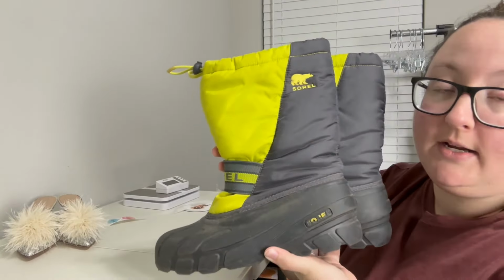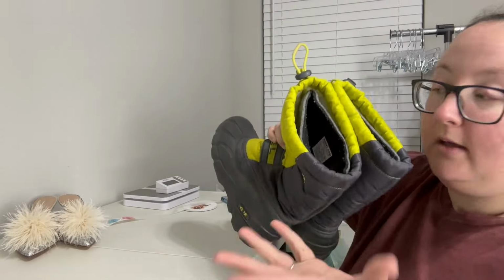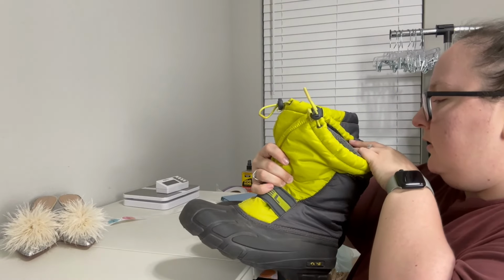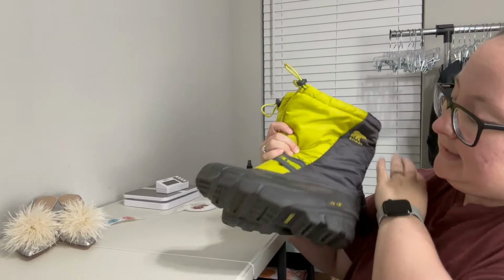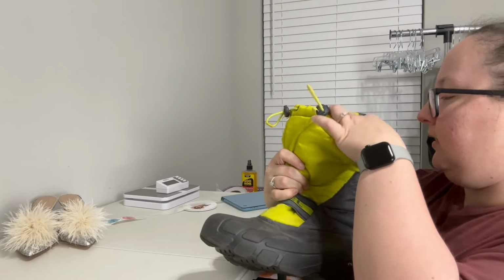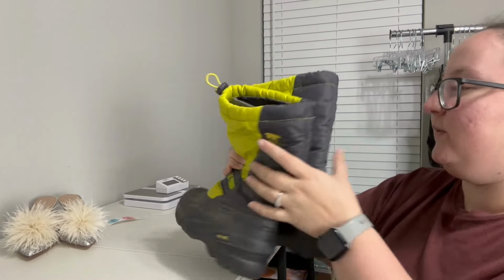So these are a pair of kid Sorels. They're just insulated and lined Sorel boots. They are a size 7, and they are a youth size 7. So are they? Yeah, I'm pretty sure they are. Yes, size 7 youth.